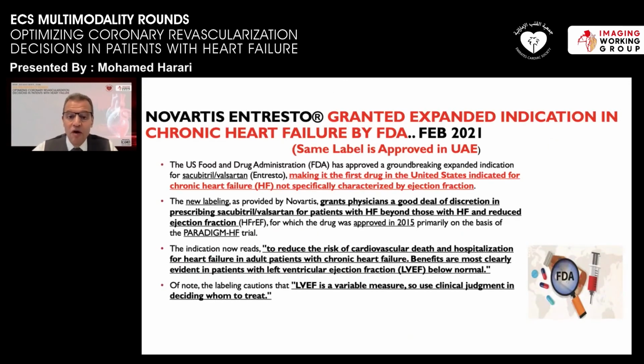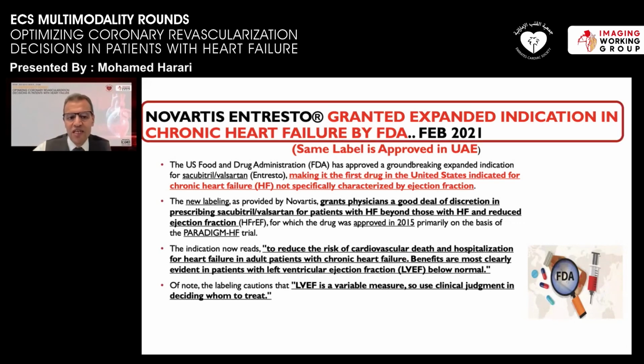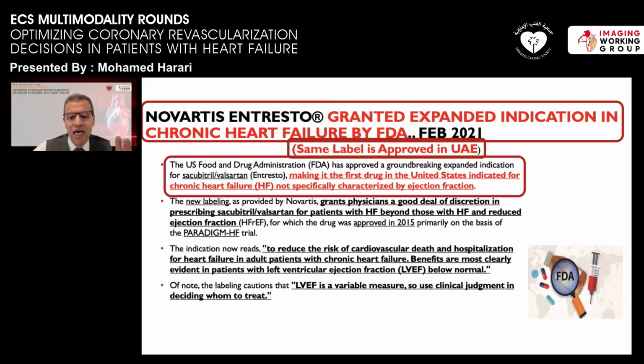And as you probably know, in February of last year, the FDA, with this information, granted an expanded indication for the use of sacubitril/valsartan regardless of the ejection fraction, or without characterizing by ejection fraction. And this label has been approved by the UAE as well.